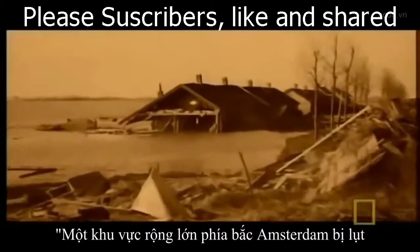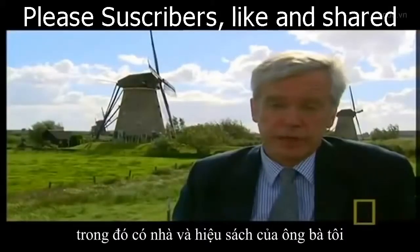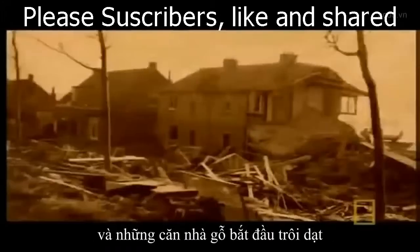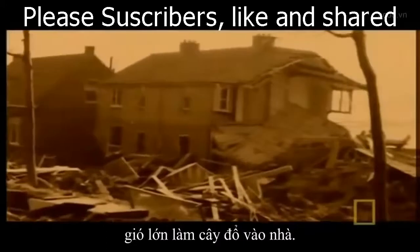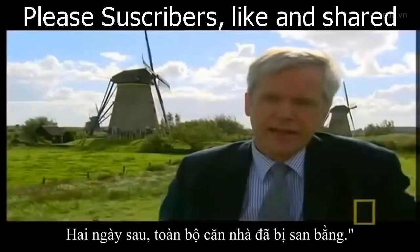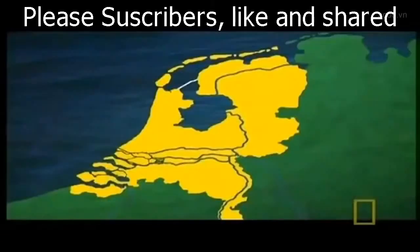A substantial area north of Amsterdam was flooded, including the house and the workshop of my grandparents. Their stockpile of wood, they started floating. And given the wind direction, these tree trunks were hammering against the house. And 2 days later, the entire house and the workshop were flattened.